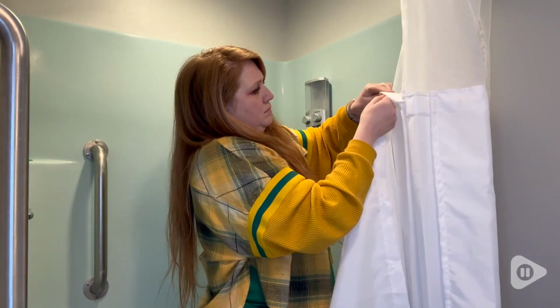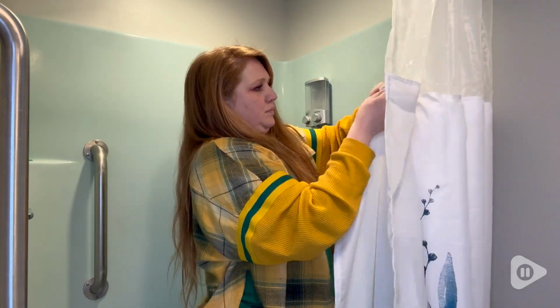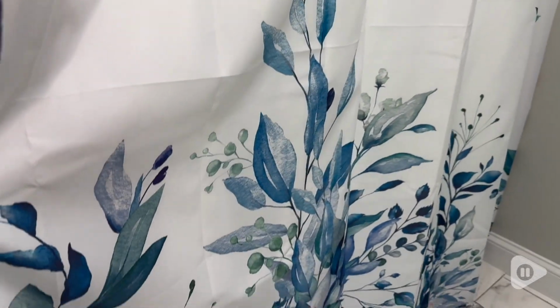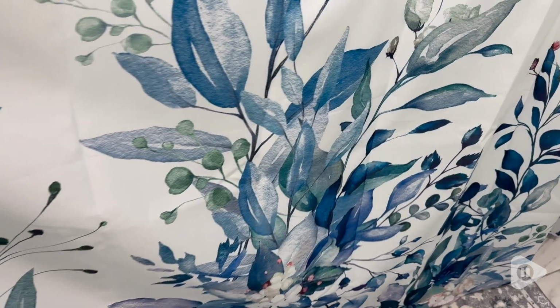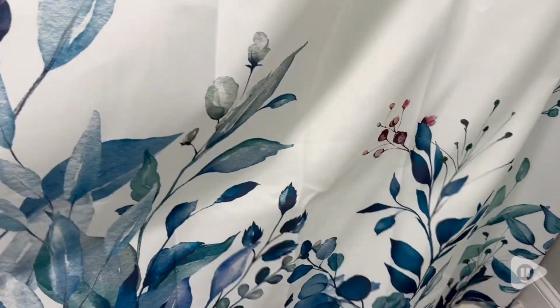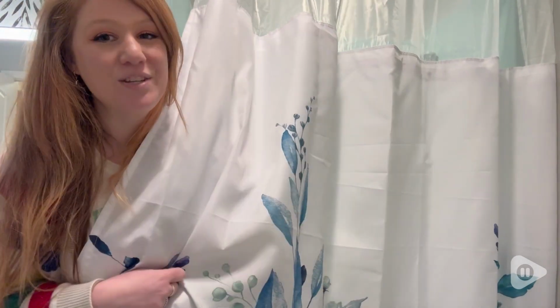And I love how beautiful this is, and it really does feel like one of those luxury hotel curtains. It really gives you that feel, and it's just so beautiful. Look at the colors in this. I couldn't recommend it more highly. I love this shower curtain. I think it's so beautiful and so easy to clean.